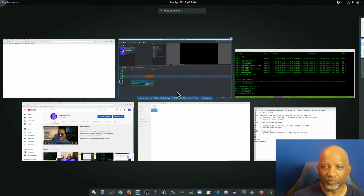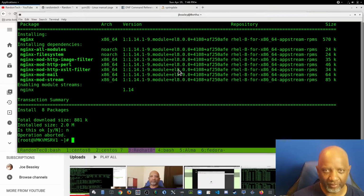All right, I'm dealing mostly with CentOS and Red Hat based systems. So this is going to be any system that's RPM based: CentOS, Red Hat, Fedora, Springdale Linux, AlmaLinux, and the upcoming Rocky Linux. Most times when you want to update your system, you go in and you do a DNF update or upgrade. I'll stick with update.